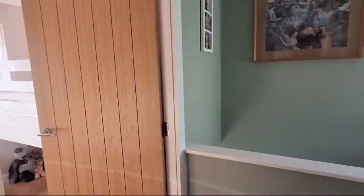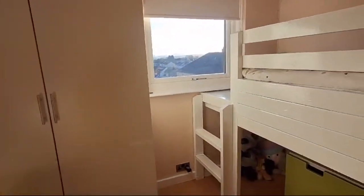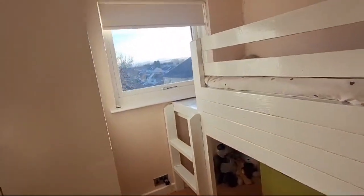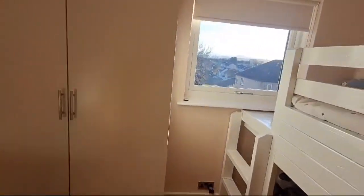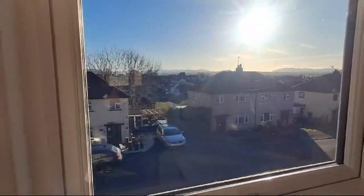And obviously enough space to fit a large wardrobe. And then last but certainly not least, we've got the smaller bedroom. They've actually utilised the space in this room. It's quite smart. So you've got this bed here with the storage just underneath. So it really does make space of the room. You can fit a wardrobe and a desk there. And of course, has those stunning views again of the fells in the distance.